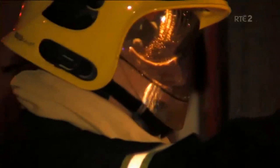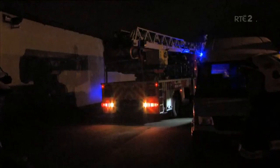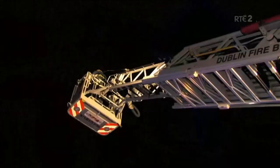At the rear of the warehouse, another crew saw a gate open. This fire is proving difficult to get access to, and there are several hidden dangers. The beams in the roof have melted and are starting to fall down. A turntable ladder adds to their aerial power.